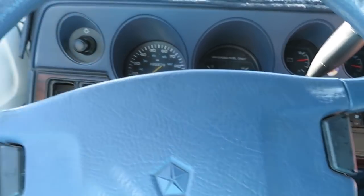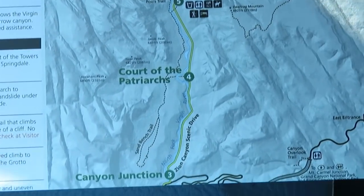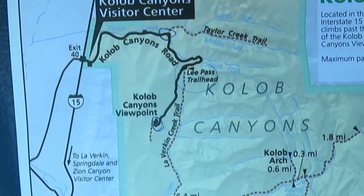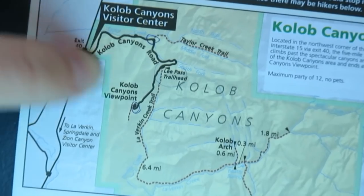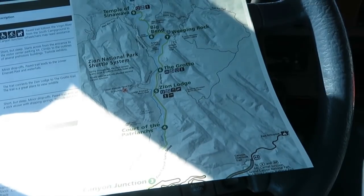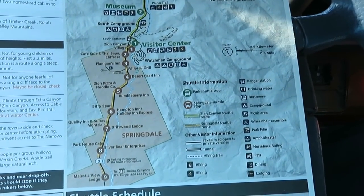So here we are. Here is the scenic drive that I'll be going down, and there is a 1-mile hike at the end of it. Oh wait, never mind. That's Zion Canyon. So I'm at the Kolob part of the park, and there is a 1-mile hike down here at the end that I'll probably do. So I'll drive to the end, do a hike, and then drive back out and go over to this area, which I think I can only get to by bus. I have to take a bus through, but I'm not sure. I will find out when I go over there.